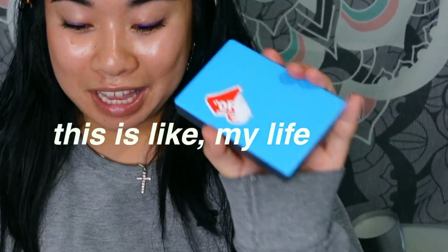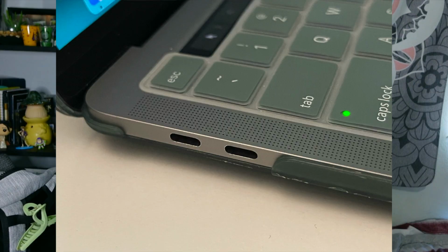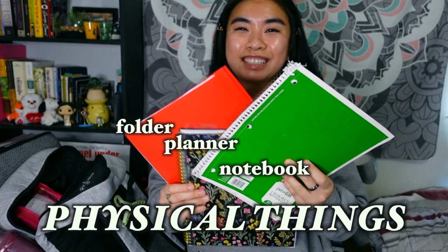I also have my hard drive. I love this. Thank you to my boyfriend. This is like my life. I do heavy duty editing on this hard drive. So because we're in the generation of MacBooks and USB-C, we are going to have this adapter because MacBooks only have a couple slots.